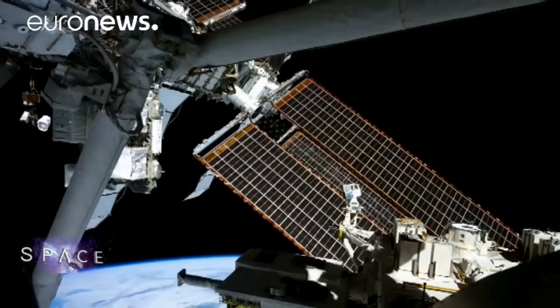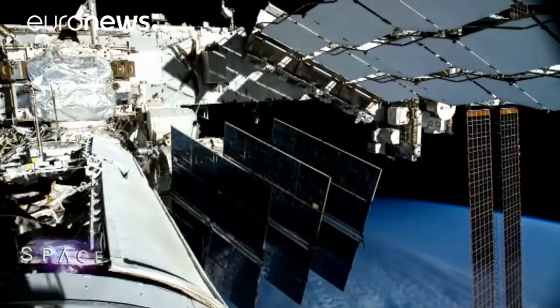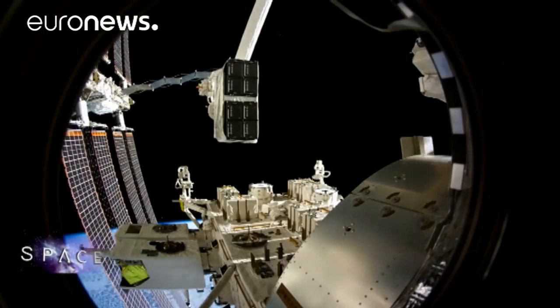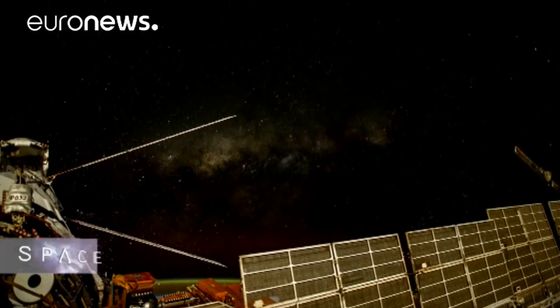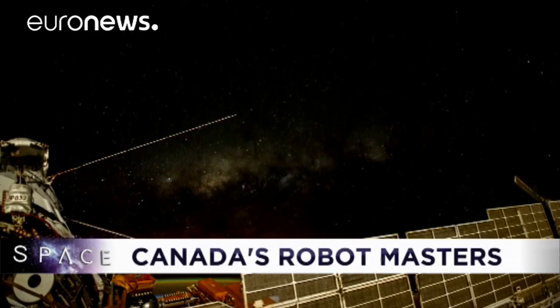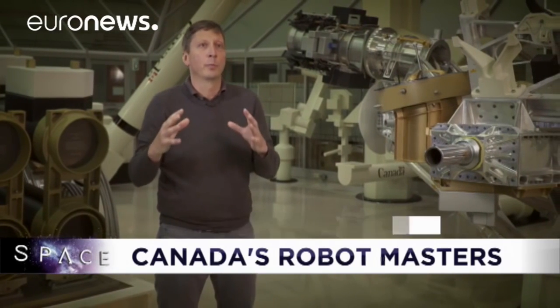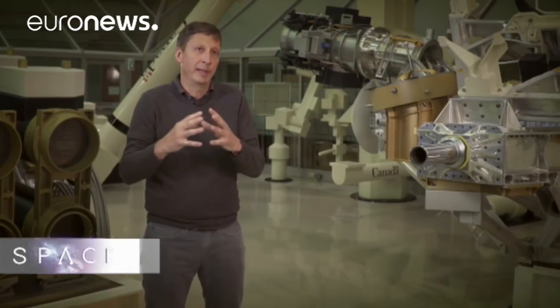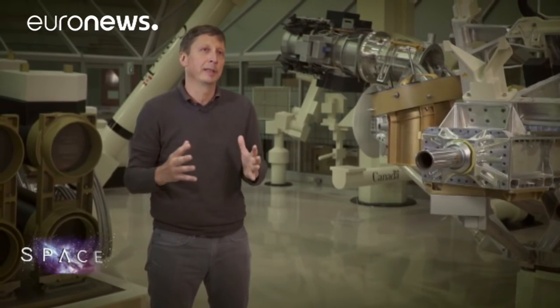Longer term, Canada and the other ISS partners are looking beyond near-Earth orbit to a station deeper in space. The next step will be to go further. We talk about a cislunar station in the space between the Earth and the Moon. And there, again, if we construct a space station habitat in that area, it's sure that we're going to need space robotics.